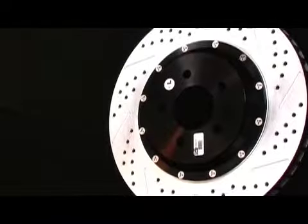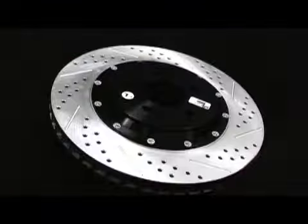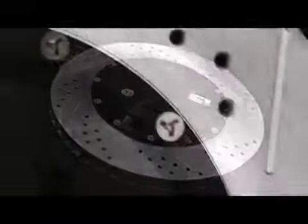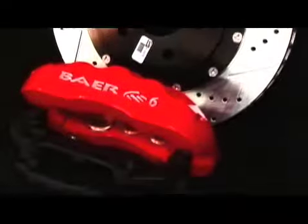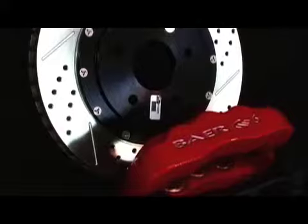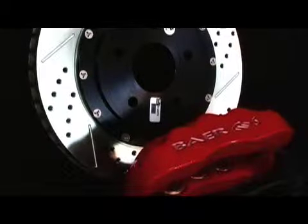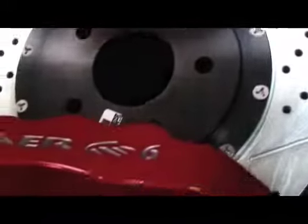A step up is the Errataspeed Plus, which is a 2-piece 12.75-inch centre hat for the front and an Errataspeed Plus 2 14-inch rotor. Another option for Corvette owners and many other vehicles is the new Baer Pro Plus 14 system, which uses the new, smaller Baer 6P caliper. The Baer 6P is a compact 6-piston caliper which uses the same C6 brake pad. It provides serious stopping power for the right price. Now let's get back to the shop.